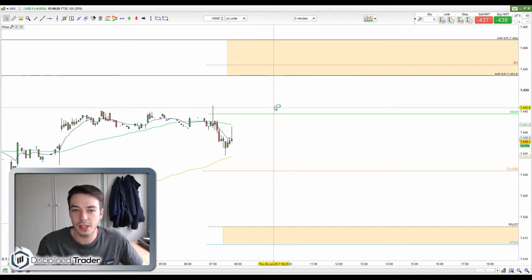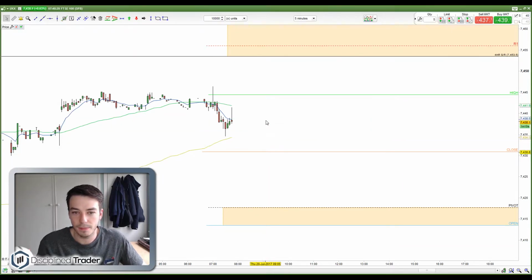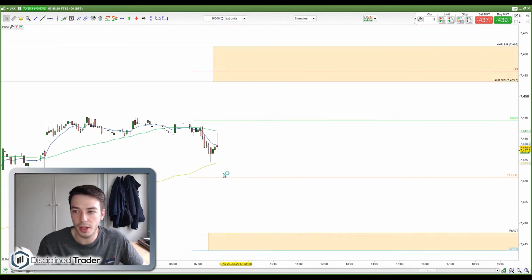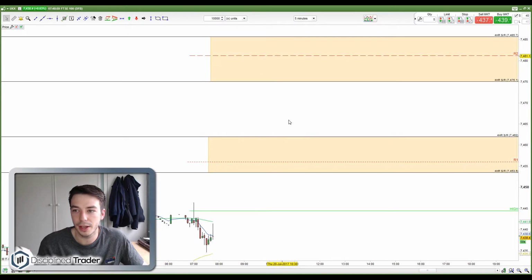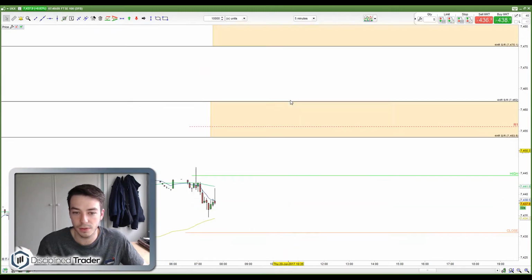So let's get straight into this and let me show you the areas that I'm looking at on the FTSE 100 today. This is where price currently is, just around the 7440 level. We've got a 4-hour band just above at the 460 level and one a bit higher at the 480 level. Both of these bands have the R1 and R2 adding confluence to them, which is good signs.